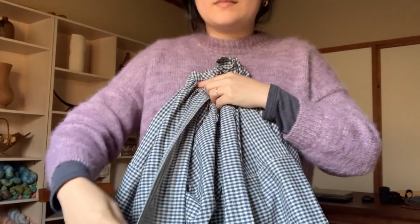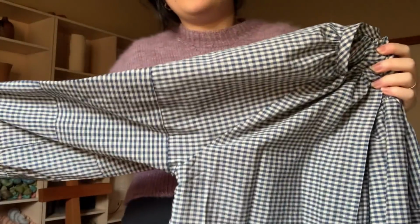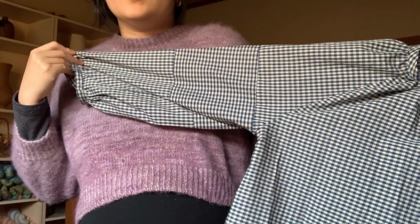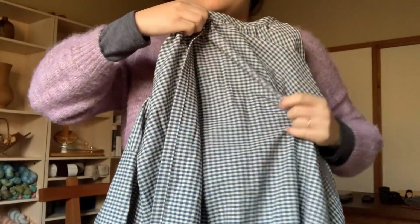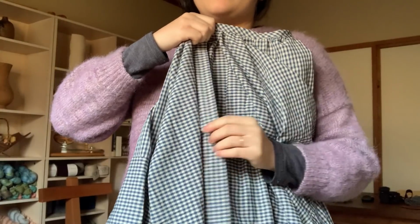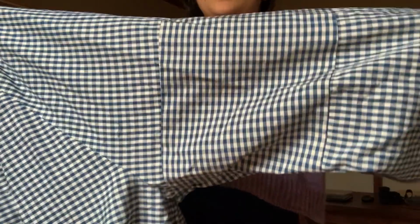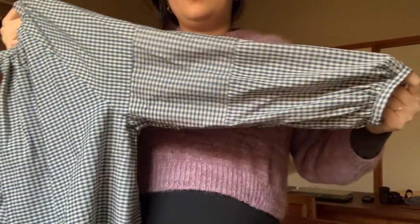It's made out of this cotton gingham print, and it's not a white and blue, but more like a beige and blue. It's a bit hard to tell on screen, but I did a front button hack. So the Roscoe blouse is just a blouse. It doesn't have a button band, but I added the button band. And then I also lengthened the sleeves, and I modded it so that it would do this pattern blocking, which I really like.